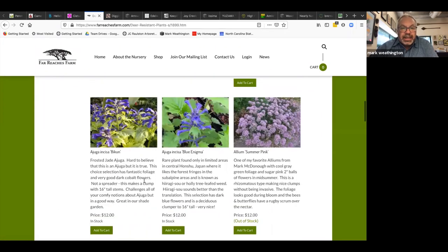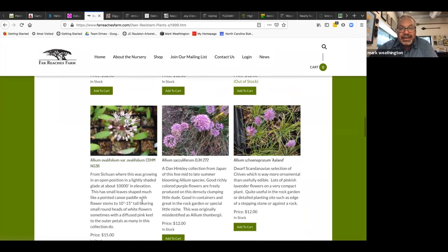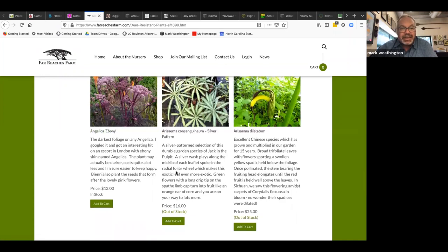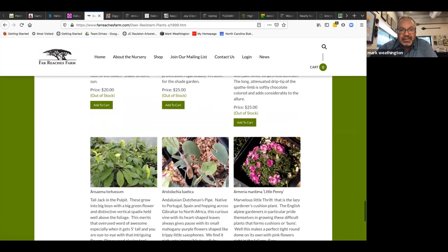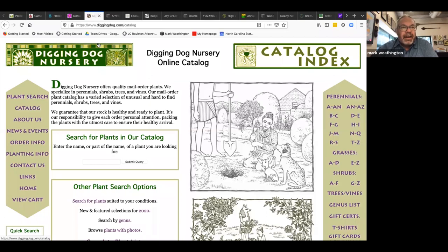I should remember this. I didn't even know. But I grow this ajuga, and you know something? The deer don't eat it. They eat the hosta that's right beside it. You know, alliums, deer-resistant, arisaemas. Yeah, all kinds of great deer-resistant plants. So you can learn a lot from there.